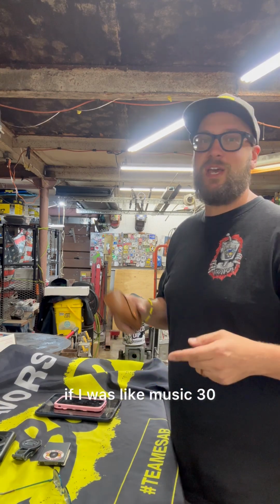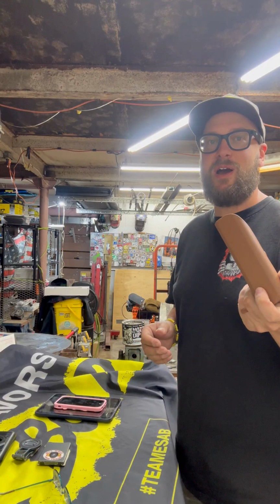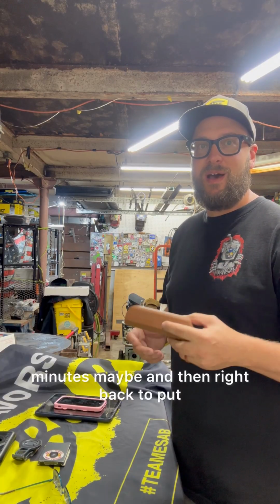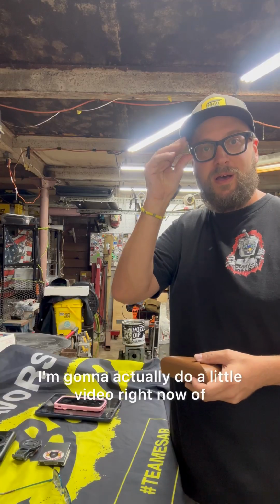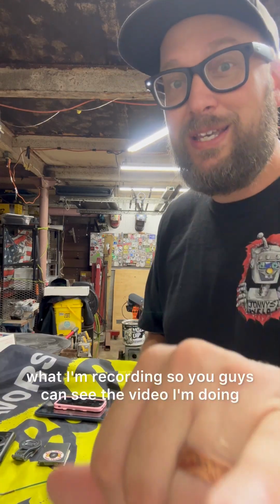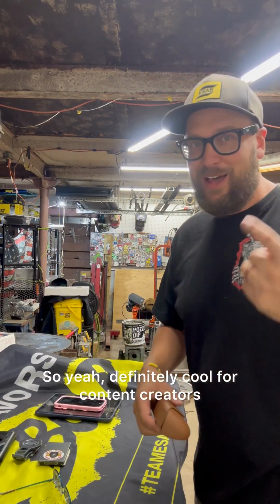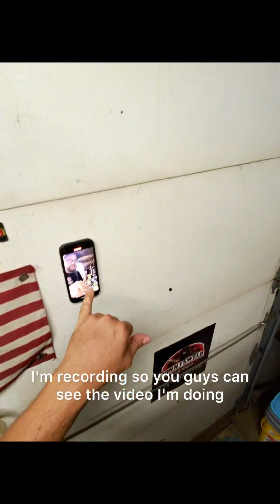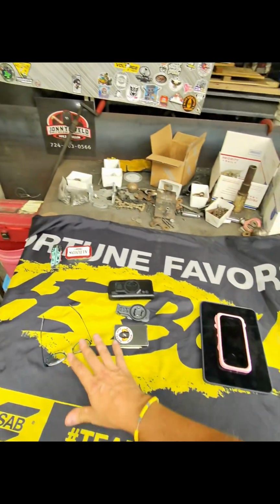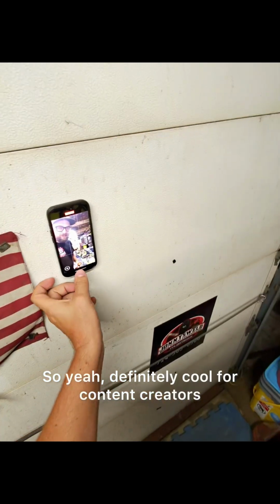Awesome glasses, definitely. I think they last a solid 4 hours with constant use, if I was on music and on the phone and all that. It takes like 20 minutes to charge back up, 30 minutes maybe, and then right back to put them back on. So yeah, I use these in my shop for the point of view. I'm gonna actually do a little video right now of what I'm recording, so you guys can see the video I'm doing, and a couple other items here on the table. So yeah, definitely cool for content creators.